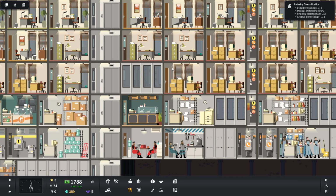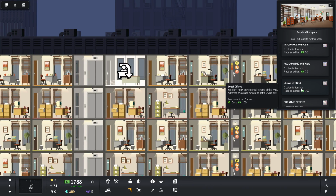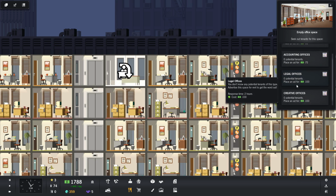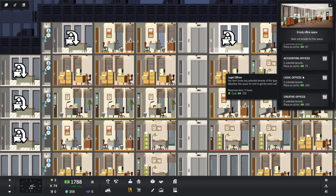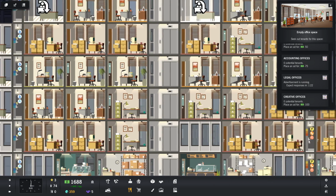As you can see, we've ticked over into the next day and we're up to $945, which is a little bit better. There are no new offices, which is a real shame actually. What I think I will do is ask for some more legal offices and see if we can get some new guys into the building.